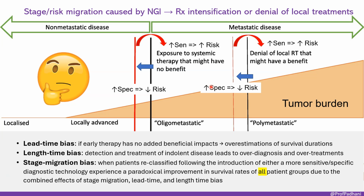So looking at the bigger context, we can say that next generation imaging can cause stage and risk migrations, which can result in treatment intensifications or denials. With increased sensitivity, you've increased the risk of exposure to systemic therapies for patients who might not benefit. On the other hand, you may deny local radiotherapy, which might be beneficial. However, increased specificity tends to push it the other way.